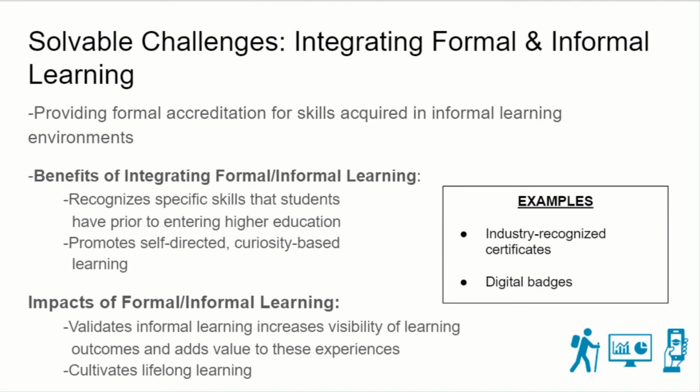Informal learning encompasses self-directed and curiosity-based learning, along with learning taking place through life experiences, which encourages students to follow their interests. Formal learning is structured, goals and objectives-based learning, usually defined by an instructor.